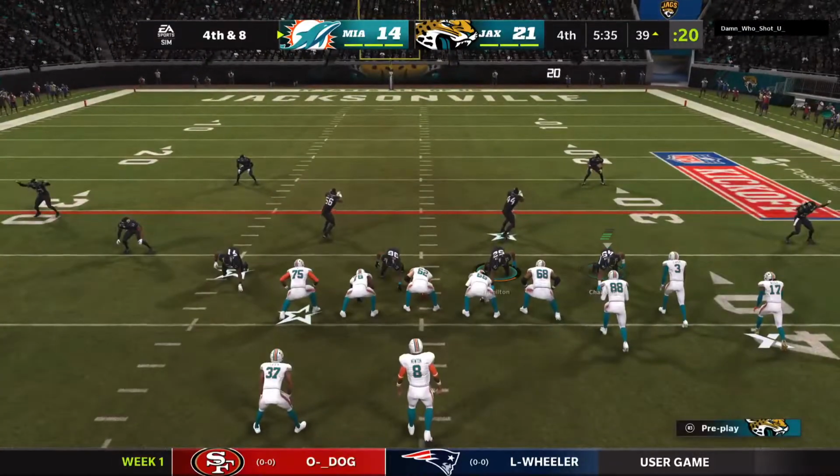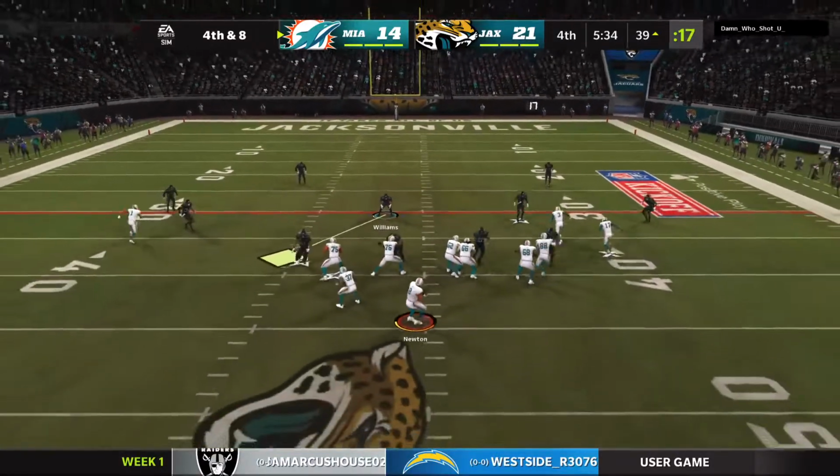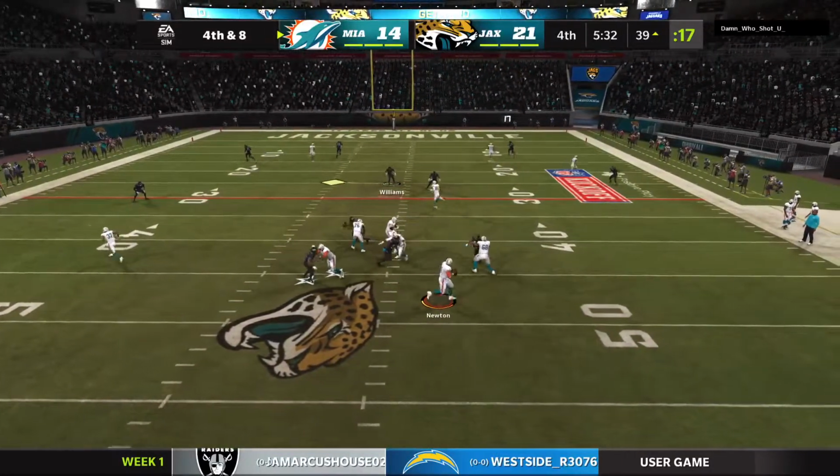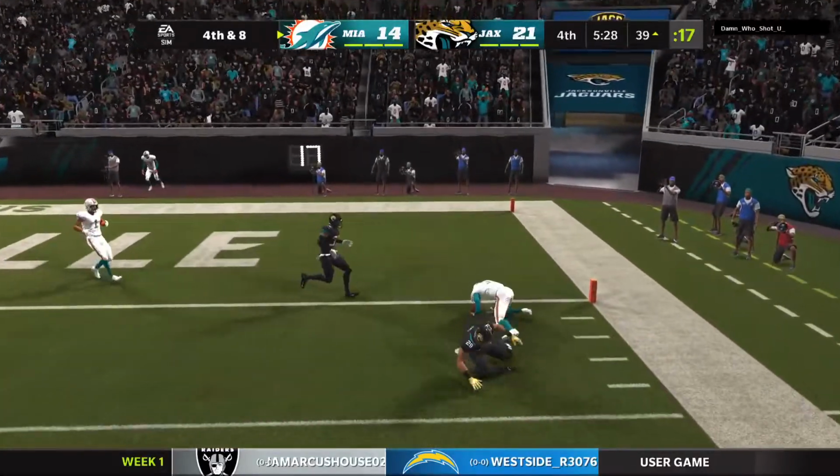One score down. Here we go. They're going to go for it here on 4th down. Desperation time. Newton, 4th down. Flushed out right. On the run. He'll let this go deep right side.